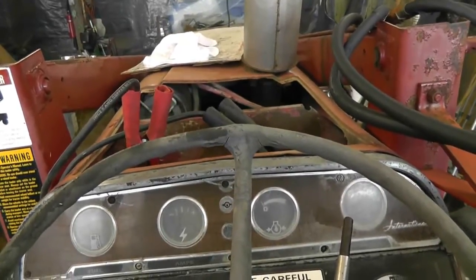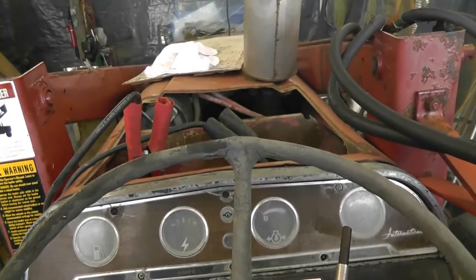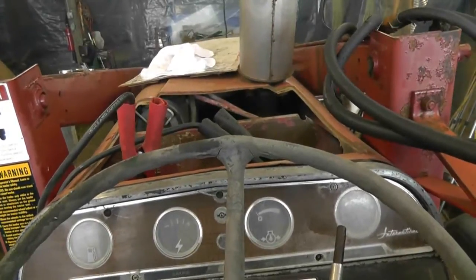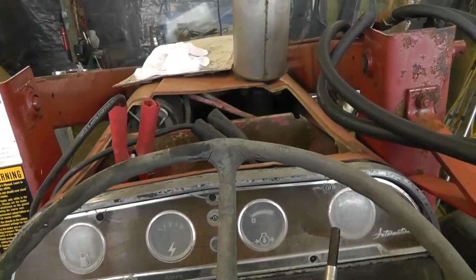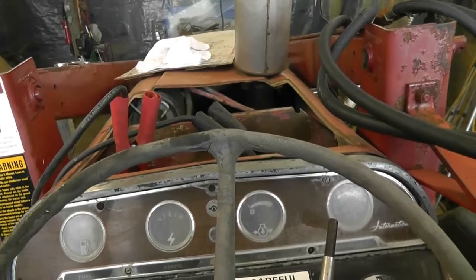So, what did I learn? Learned not to give up. I learned to never let this thing run out of fuel again. Learned that there's a lot of great people on YouTube. Thanks a lot for your help. Holy moly, this thing was a pig to bleed.